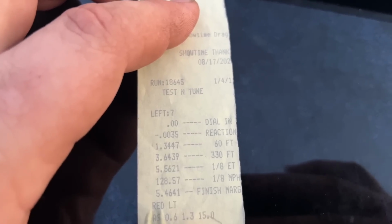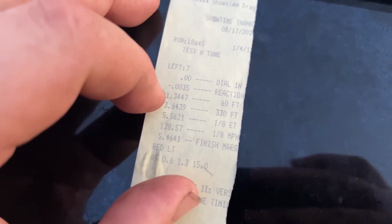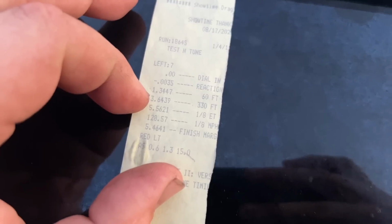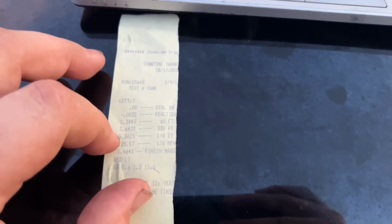All right guys, so that was a 556 at 128. Now, I didn't turn it up at all out back, it was all early, so it went just a tickle faster to the 60 foot, but we picked a full 10th up almost to the 330, so that's where that 10th decrease came from.